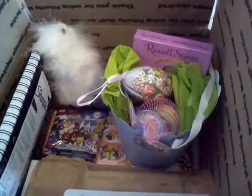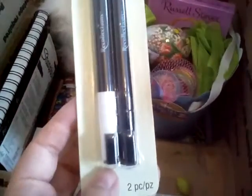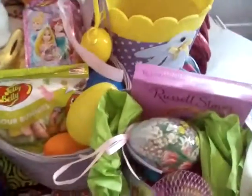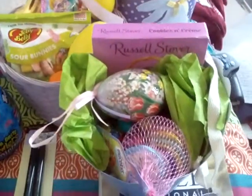Our little Easter tree. And, hey, what a nice set of pens. Must be from Tuesday morning, huh? Put it here. There's also a Russell Stover chocolate bunny inside. Cookies and cream flavor, to be exact.